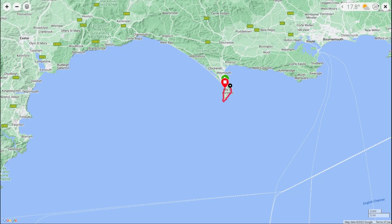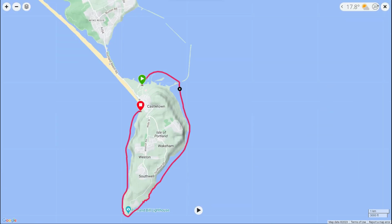Not wanting to break with tradition, here's the GPS track, showing zoomed out for perspective, and again zoomed in, showing where we actually went around, leaving from the Weymouth side and then round towards the west, coming up on Chesil Beach.